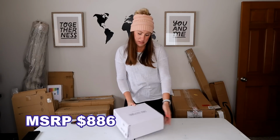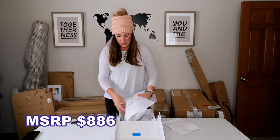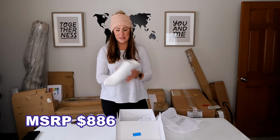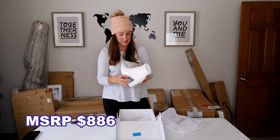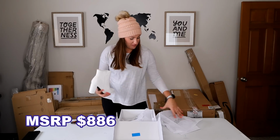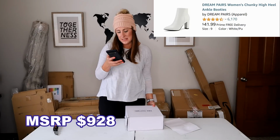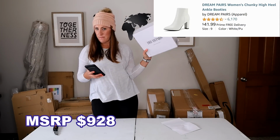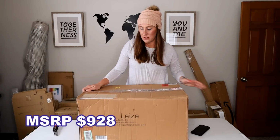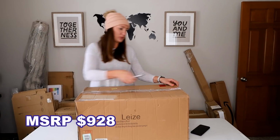This says women's dream pairs. Oh, interesting. Some very white heeled boots, size 9. Very cute. Alright, this says list price is $69, but they are on sale for $39. This one is also really heavy, and I'm kind of intrigued by it. Singing bowls.